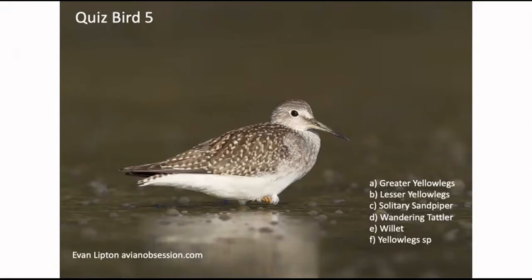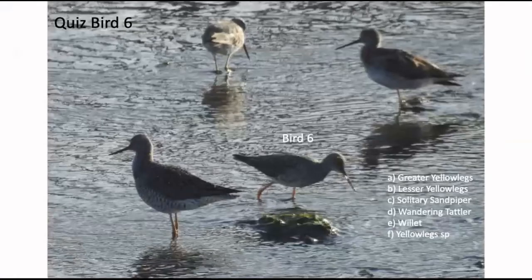So put up bird six. Here's bird six, and there are several birds there, but it's the bird in the middle with bird six written above it. Sometimes that helps. A lot of times with these, it helps to have multiple birds that are visible.